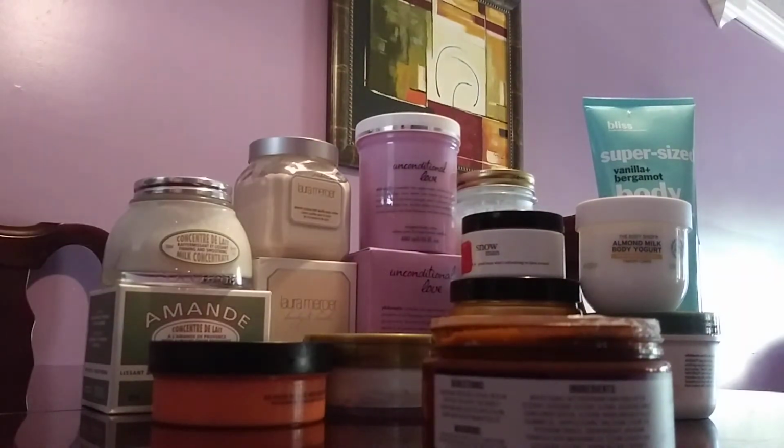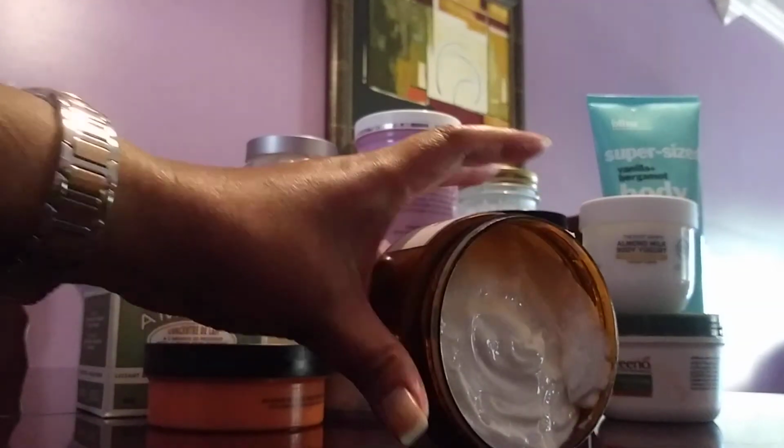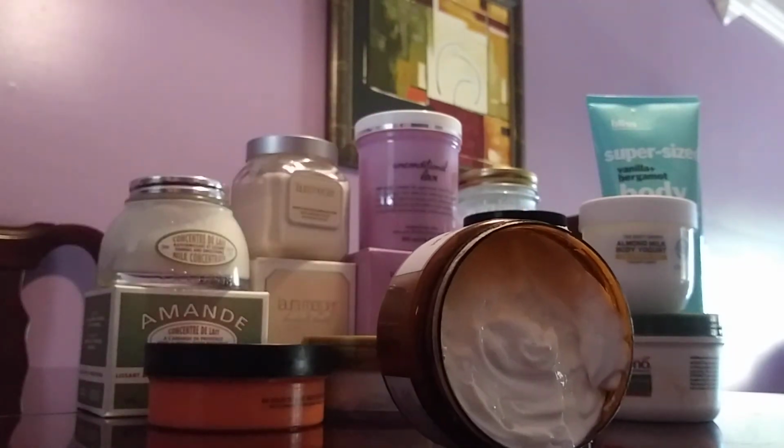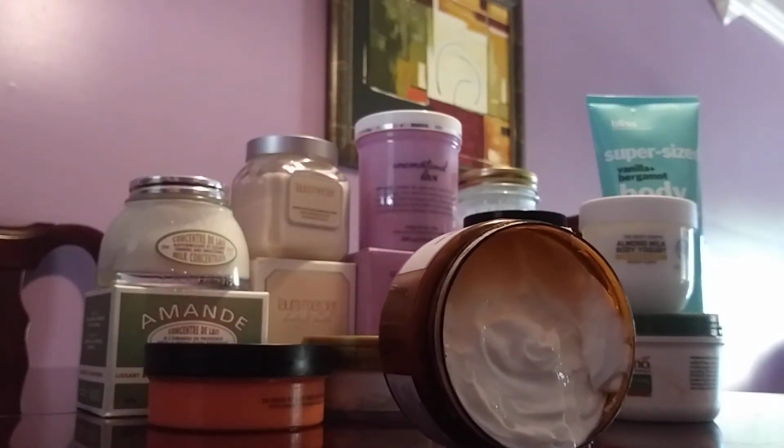This is so heavy and greasy, so this is a no-no for me. I am going to give this away. I've given some to my friends and neighbors already, so I'll probably just give this away too.